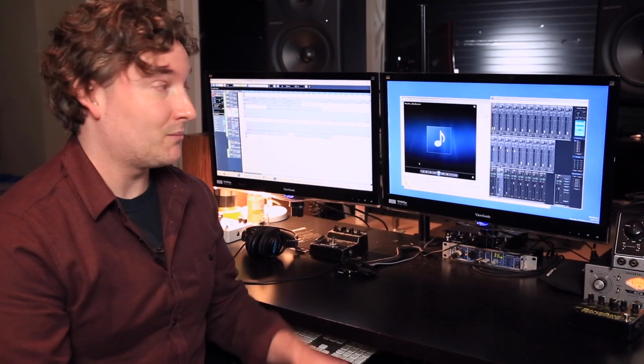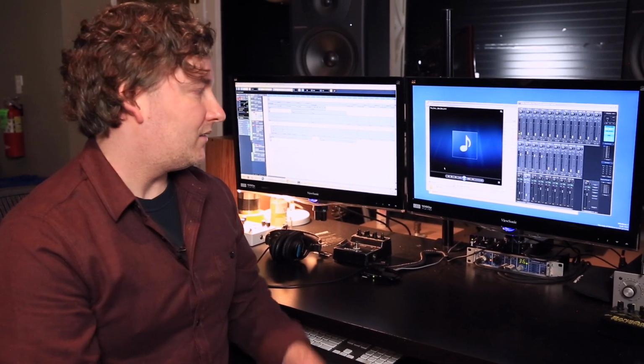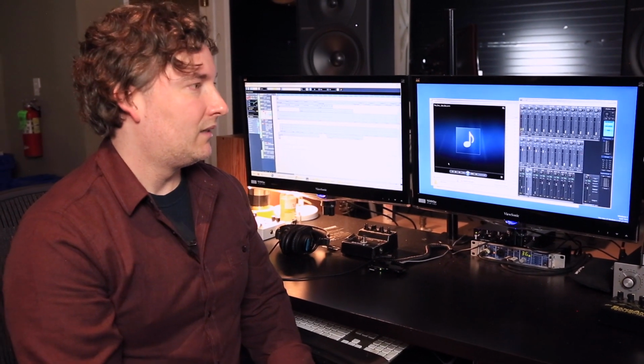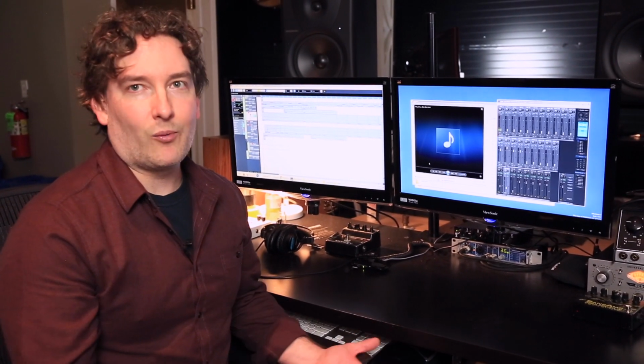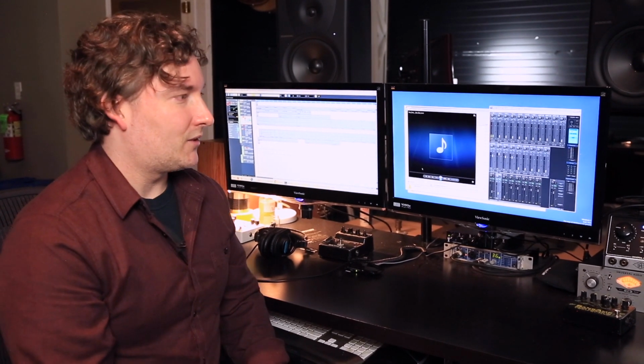They've talked about those for years, but for a while I was mixing on a couple of different speaker setups just to make sure it was going to sound good on a phone or on a TV or something like that. But I've done it long enough where I know what to expect, even though these are really bass heavy. I know maybe don't go too heavy on certain frequencies.